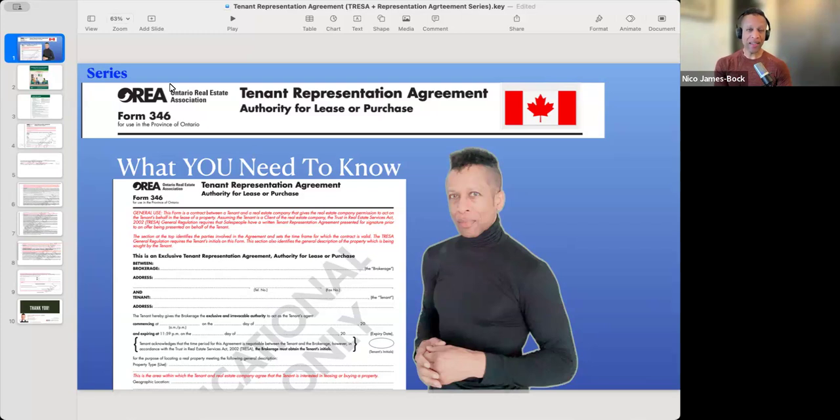Before a tenant signs a representation agreement, this applies to all representation agreements, the tenant will be introduced to TRESA. TRESA is the new legislation. Phase 2 kicked in on December 1st, 2023, but they're now actually working on Phase 3. It's an important legislation. Changes that were brought about as a result of the consumer.